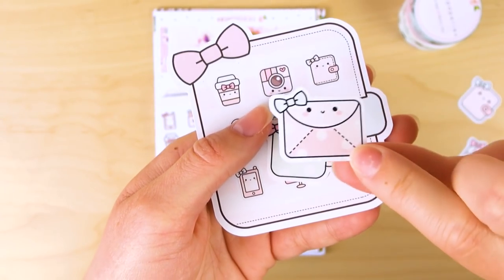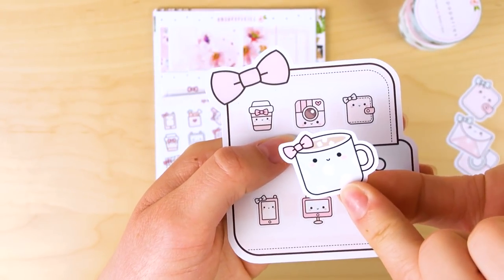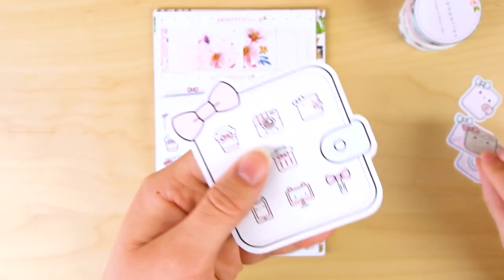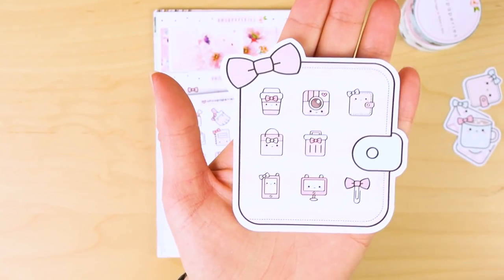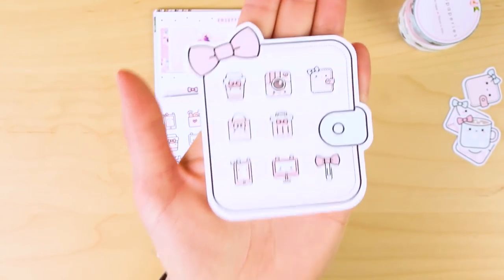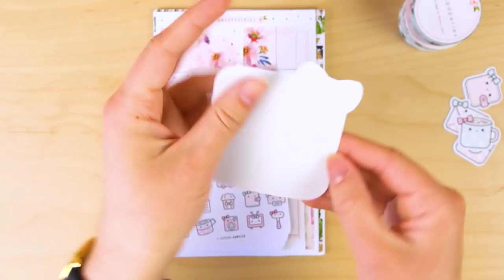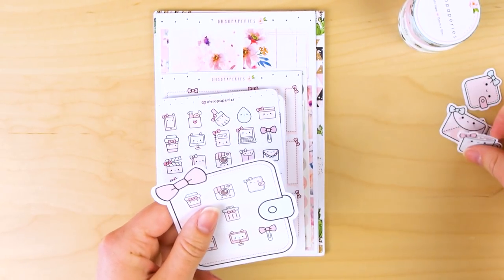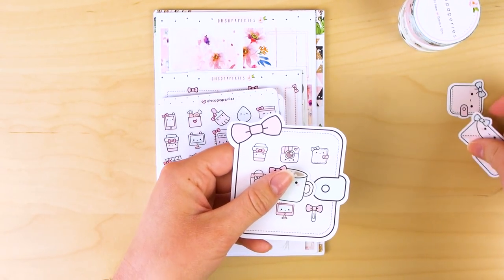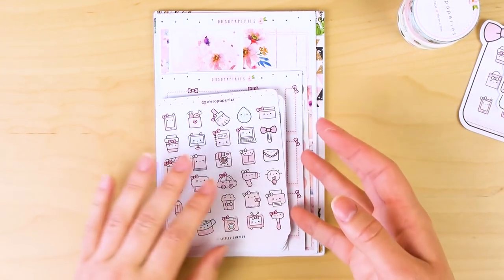We have a little Happy Mail envelope and a little coffee cup with marshmallow. I think it's hot chocolate with marshmallows. I love that so much. And I mean, this I'm gonna hoard forever. I'm not gonna use it. I'm just gonna use it as decoration in my planner because it's so pretty. We have a little sampler sheet here from her shop and everything is on premium matte. I have always loved her stickers for that. You know, it's all very nice quality. Yeah, I can't say enough good things. I love it so much.